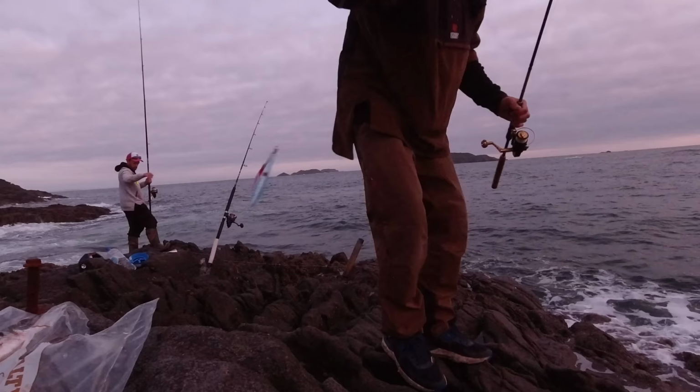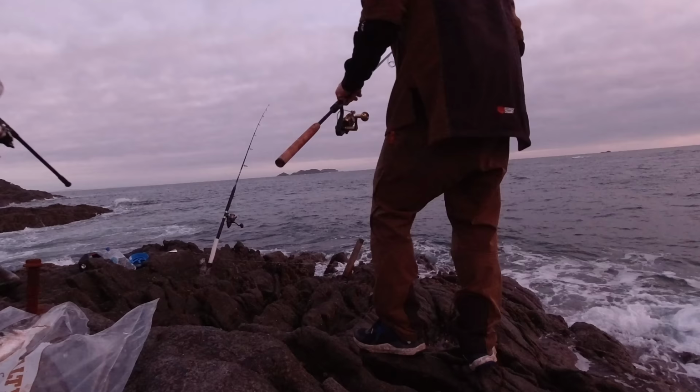Right, there's a few kahawai in the trail. We're going to see if I can pick one up. We need some fresh baits. Well, they were mean little ones too, bro.